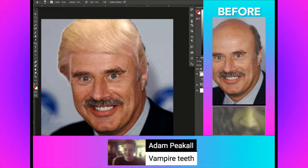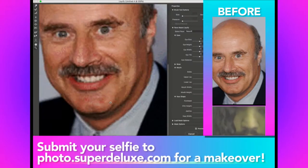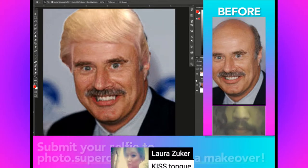Vampire teeth. All right. Let's roll with that. So we got his mouth here. So for this, I'm just going to kind of, let's see. If I use a smaller brush, more pressure, I can pull his teeth right over his lip. That's pretty good. Yeah. All right. What do you want to do next? What should we do?